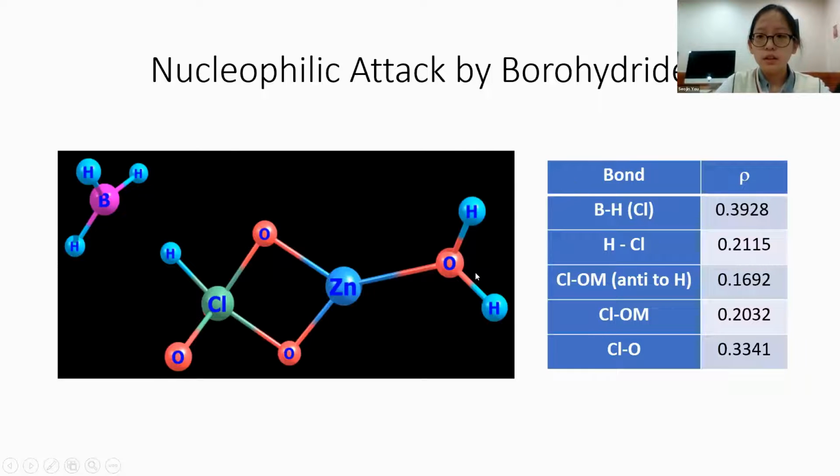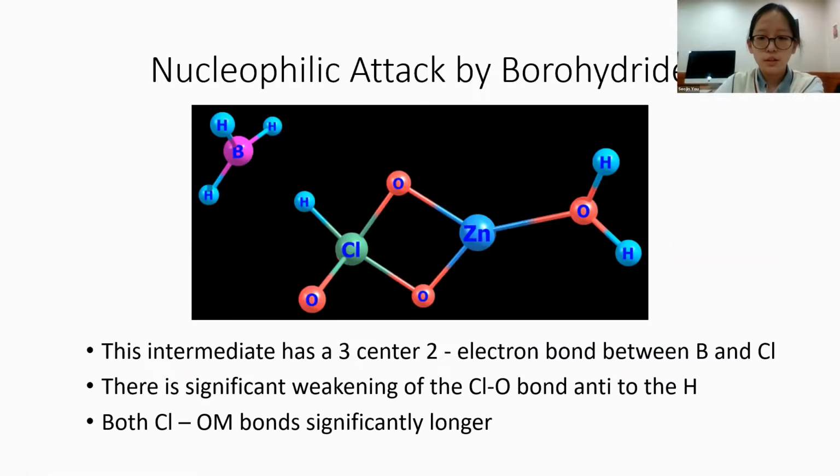We looked at the electron density once again, and if you see, the interaction between the central boron and the hydrogen is pretty strong. The electron density is about 0.39. And the interaction between the hydrogen and the chlorine is also very strong. It's about 0.21. This once again supports the idea of a 3-center 2-electron bond.